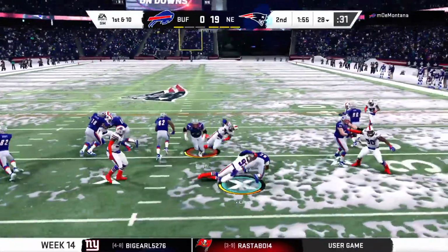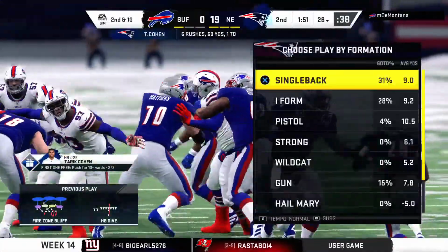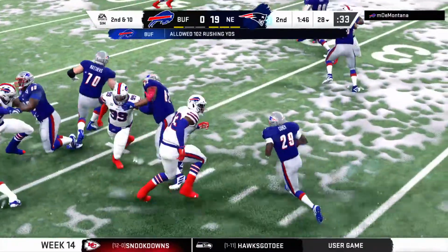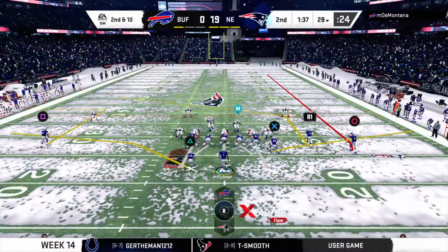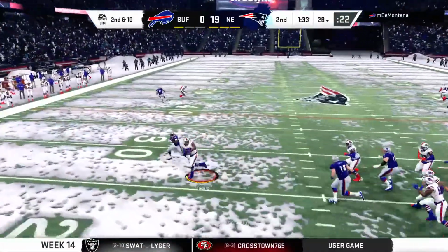They begin the drive on the ground with Cohen. And running room scarce here. He's going to be stopped in his tracks at the line of scrimmage. Emmanuel Ogbah there on the stop. Brings up 2nd and 10 at the 28-yard line. Officially nothing on that last run. They'll try again, 2nd and 10. Out of the gun, Palmer.